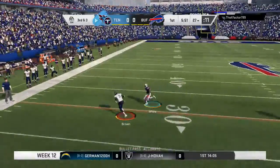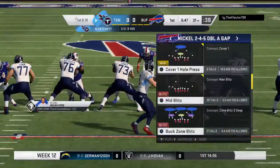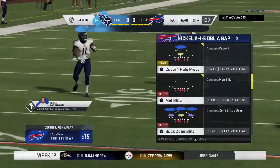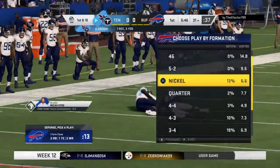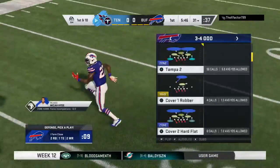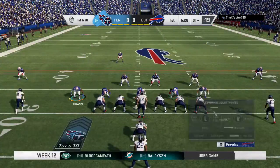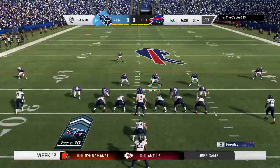They'll look to throw here. This will be caught by Brown. And he's able to get it to the 31, and that's enough for the first. 3 yards on first, 4 on second, and now 5 on third down. Move the sticks. On the double. Line of scrimmage, the 31 now on 1st and 10.